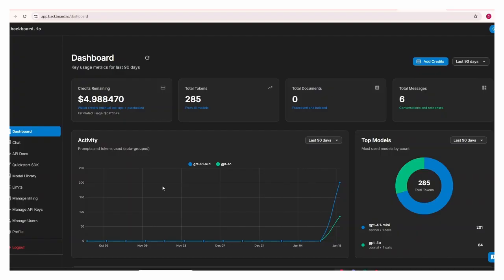Like it's the best so far. So like I said before, this is the interface. I'm not going to talk much about the whole thing. I'm just going to show you.